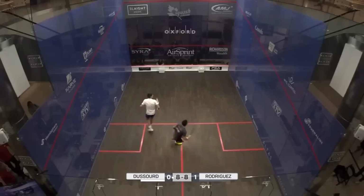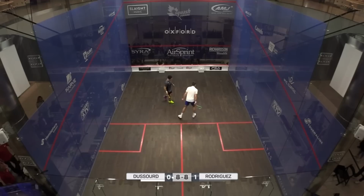That is the issue, isn't it? It seems harsh at the time, but maybe if you stroke that situation. That is an unbelievable shot from there. It's 4 points on the bounce now.